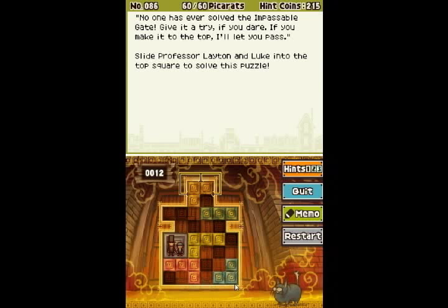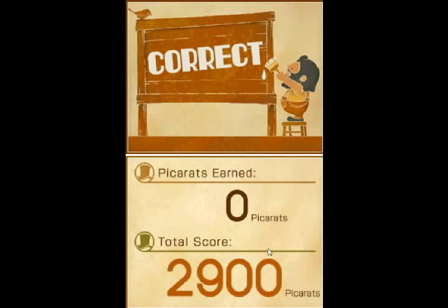Move that. Yeah, we can't move. Let's save that out of the way. Yeah. Hate those puzzles. I've got a good feeling about this one. Well, that's settled.